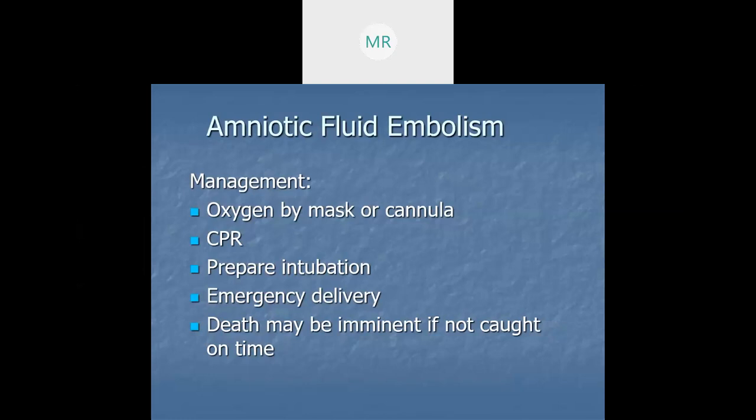And then with all the management, I want you to write also the IV. Obviously, she's going to have a 16 to 18 gauge IV. And before we take her back to her C-section, obviously, we could put her on her left side for more oxygenation. She's got her oxygen, she's got her 10 liters.